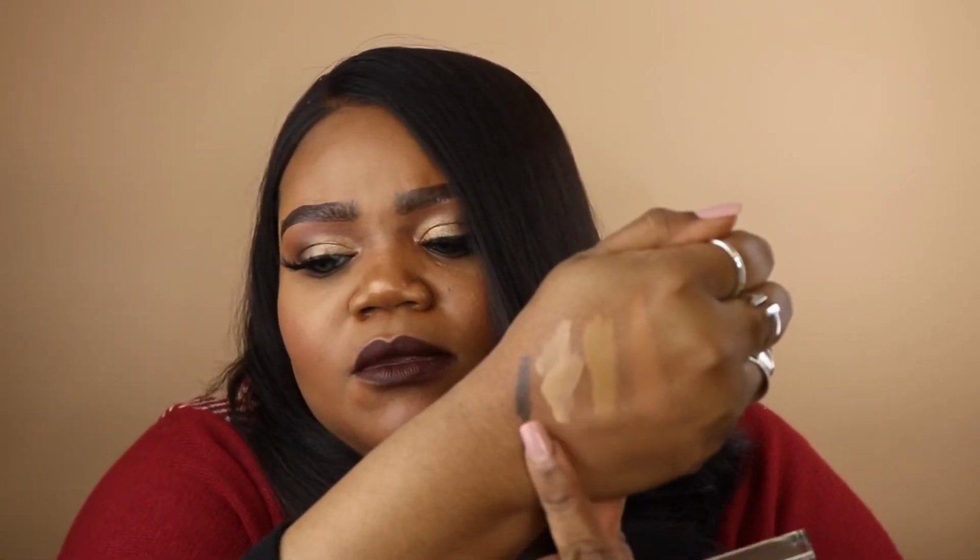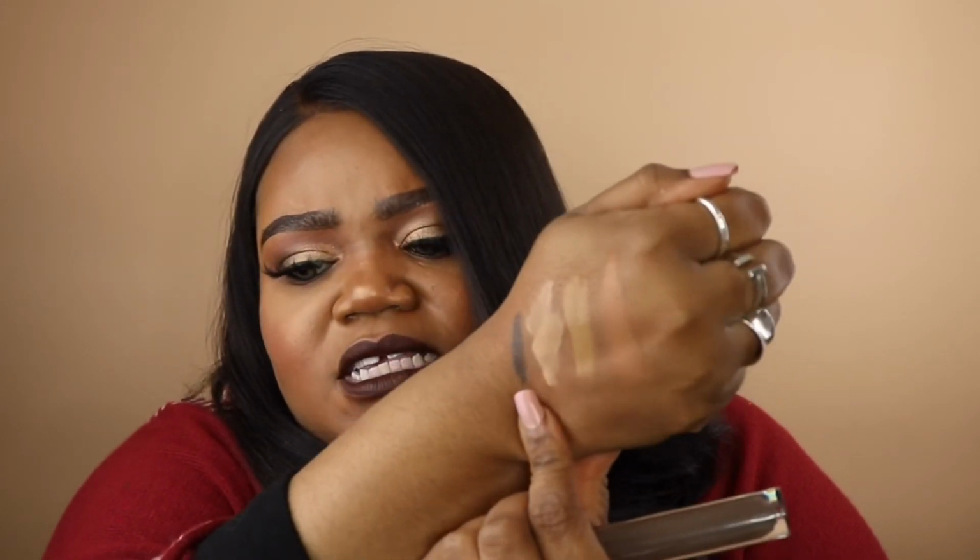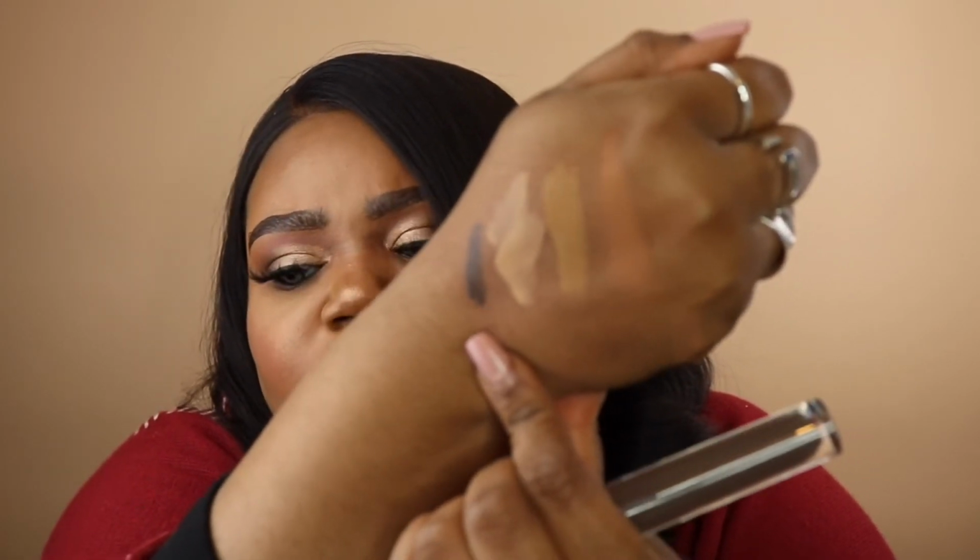Are they sure this is dark brunette? Oh, okay. Let me show you guys. Right here, and I don't know, this is not picking up true on camera because of lighting and things, but it looks very gray to me. I don't know about this. I can't be out here looking wild.